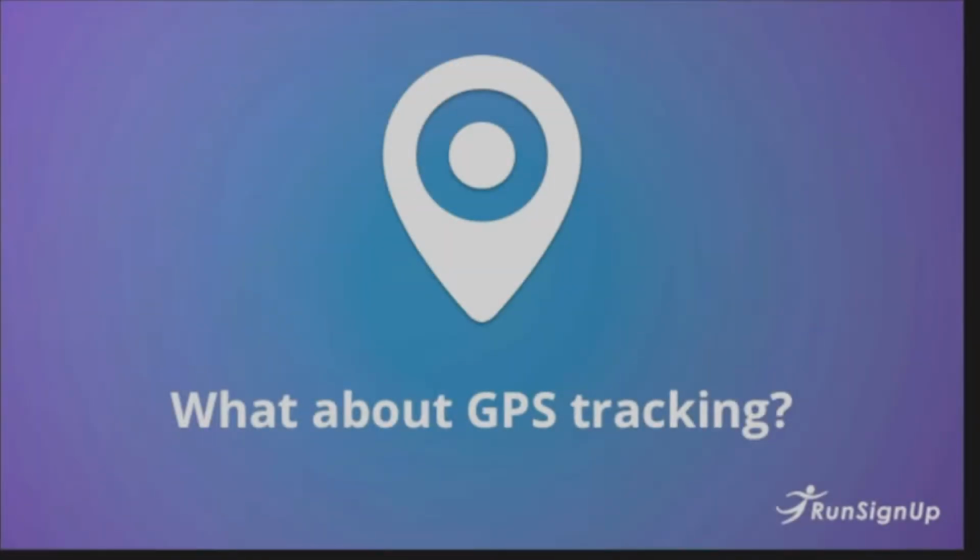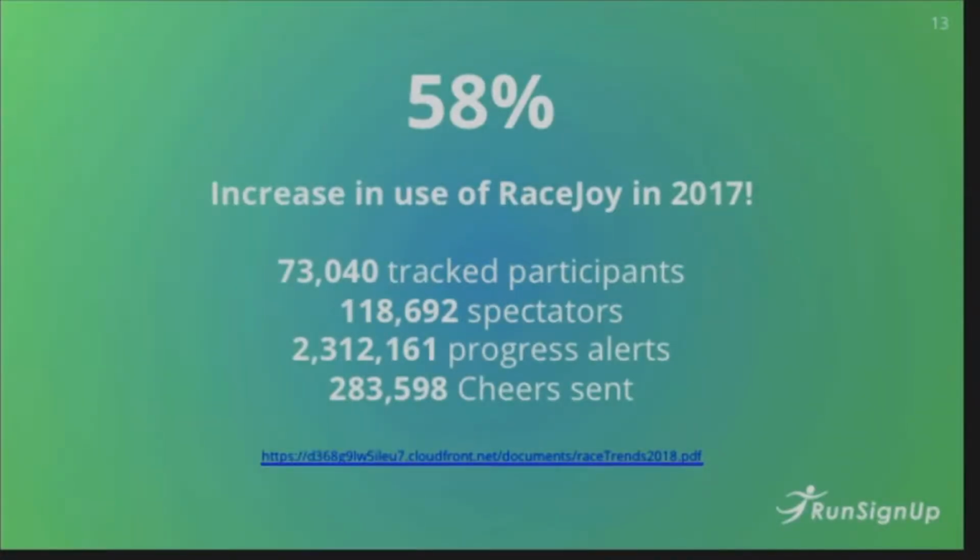It's a big topic of discussion these days, and it's something that we're seeing great growth in year over year. So every single year we're seeing more and more races picking up GPS tracking. RaceDay has been doing great with it. What we've seen is a 58% increase of RaceDay usage in 2017, which is huge. We had 73,000 tracked participants, 118,000 spectators, over 2 million progress alerts, 283,000 cheers sent. So that's really cool. And we get so much good feedback from the people who use this software and get the cheers sent to them, the progress alerts. I highly recommend checking it out if it works for your race type.